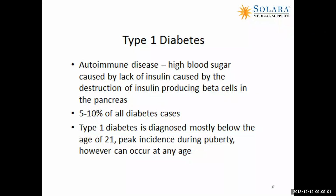Type 1 diabetes is diagnosed mostly below the age of 21. The peak incidence occurs during puberty. However, it's important to realize that type 1 diabetes can occur at any age, even in older adults. Oftentimes, this can be misdiagnosed, but we generally see mostly below the age of 21.